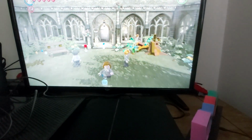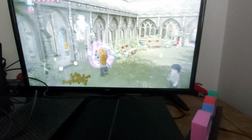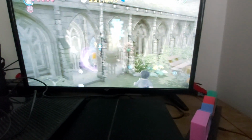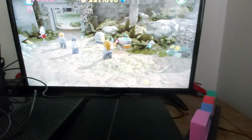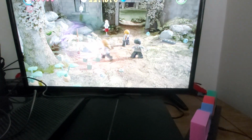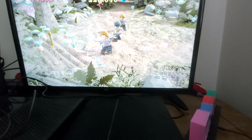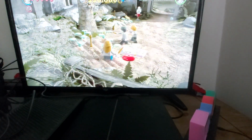What is going on? We got a creepy Voldemort face in the bottom right corner. And, of course, the adventure continues in the world of LEGO Harry Potter. I honestly did not know what was going to happen there, but we got to see those assistants. Peril rescue mission complete. Nice. And he rewards us with thousands and thousands of studs as a reward.